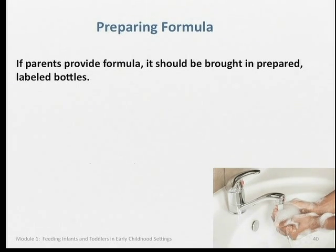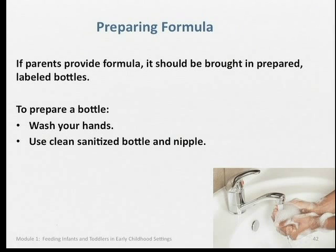The formula should be poured into clean, sanitized bottles, also labeled with the child's full name. Water for formula dilution must be from a source approved by the health department. To prepare a bottle, first, wash your hands. Be sure to use clean and sanitized bottles and nipples.